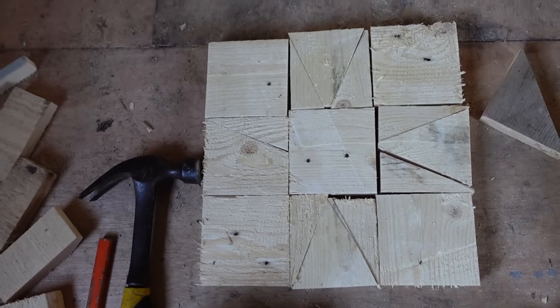So I drew out on the scrap of wood a wonky star, and when I came down this morning, look what I saw on the platform here. There's all the elements of a wonky star.